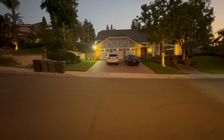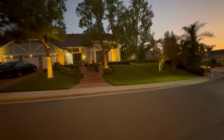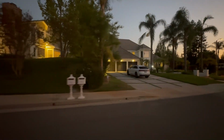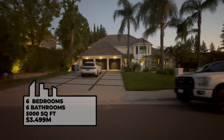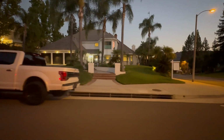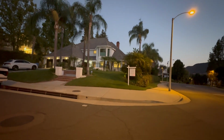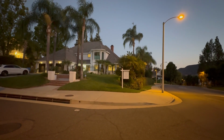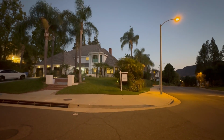Okay, so we're coming up on 29372 Castle Hill here in the Morrison Estates of Agoura Hills. It's a wonderful corner home, 6 bedrooms, 6 bath, a little over 5,000 square feet. Corner lot currently for sale, one of the very few, if not the only home in this area currently for sale. It has just dropped 100K and it's listed at 3,499, just about halfway between 3 and 4 million.